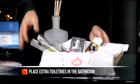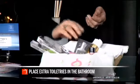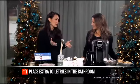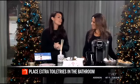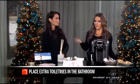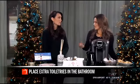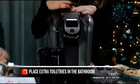So grab some extra toothbrushes, grab those little toiletries, even the samples that you get for free sometimes, stick them in there. It will really make them feel like you've thought ahead about their visit and you've made them feel at home, and maybe save them the embarrassment of having to come to you and say, oh. Right. Or the pain of having to go out and get a toothbrush or something that they forgot. Exactly. So great idea.